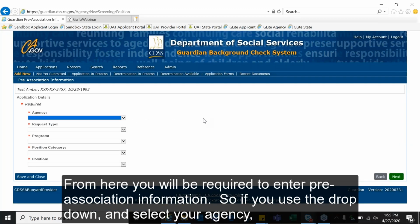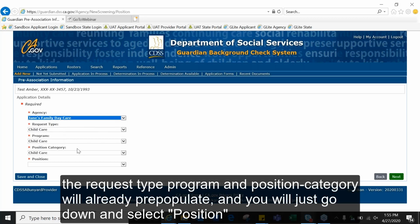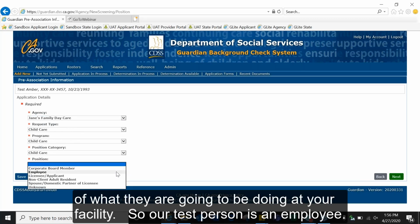From here, you will be required to enter pre-association information. So if you use the drop-down and select your agency, the request type, program, and position category will already pre-populate, and you'll just go down and select the position of what they're going to be doing at your facility. So our test person is an employee.